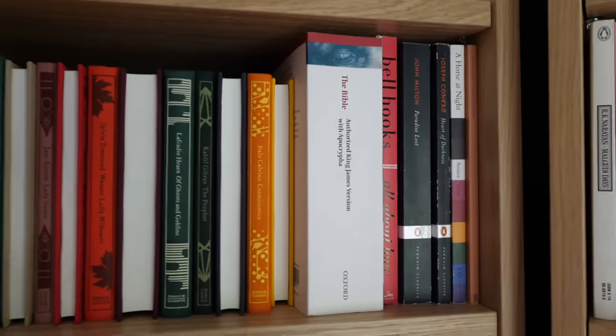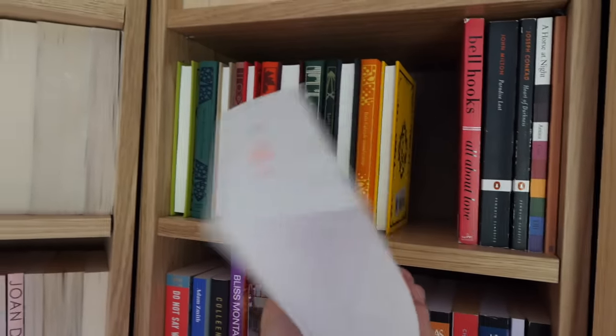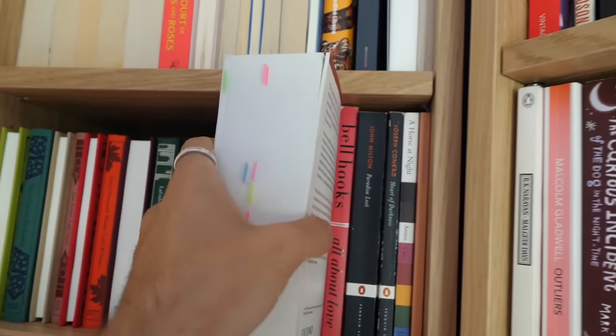No excuse. I'm just on the next shelf down, which does have my edition of the Bible. Now, actually, when I was at uni, I had to read this cover to cover for one of my modules. So it's with a lot of smugness that I can turn this one around.